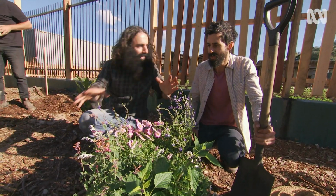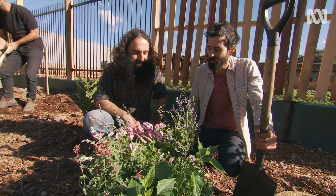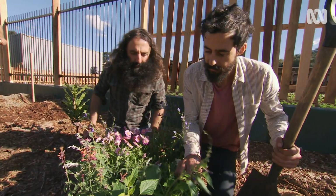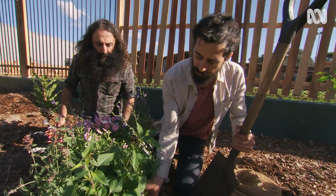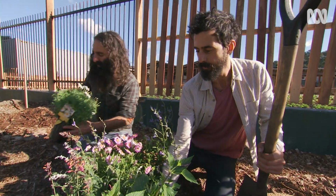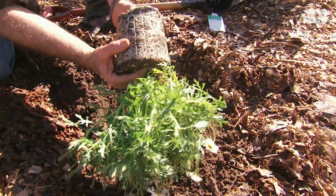There's already some insects buzzing around. They can see the flowers. So what do you want to do? Which ones? Perfect, mate. I reckon maybe we'll throw a salvia in here. And maybe the white daisy we can throw over where the boys are. The white daisy. She loves me. She loves me not. Thanks so much.